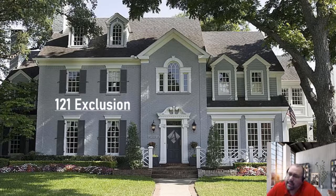Now, you'll see this integrated in a few of our different strategies. And like I said, it depends on whether you've lived there for 2 years. Several folks have come in and said, well, I had this flip property, I flipped it, the market changed, so I decided just to move into it for a couple of years before I sold it. Great, we can use that strategy there.